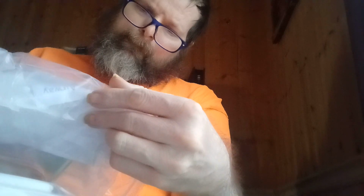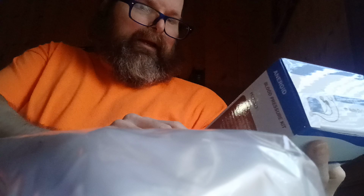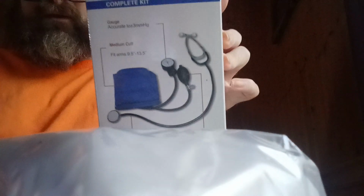An airway thing. An ice pack. Standard. Bone gel. Standard. Another ice pack. Standard. Honestly, this would be really good just to have as whatever. And then a complete kit. Oh, depletion valve. I'm assuming you get this. So, yeah. That's in that. I'm pretty sure. I don't know if there's actually anything else in here. Probably not. I don't know.